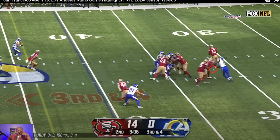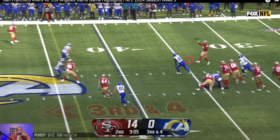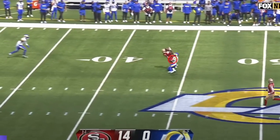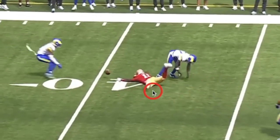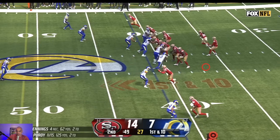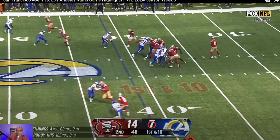Jared Verse creates some pressure, not a lot, and Purdy rolls out and throws an absolute strike right here to Brandon Ayuk, who was heavily covered. Give the DB credit for batting that out, and that play right there probably saved the game for the Rams. 1st and 10 after throwing a really nice ball to Jauan Jennings. Rams score, okay? It's 14-7.